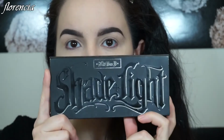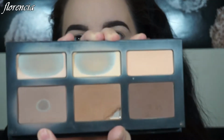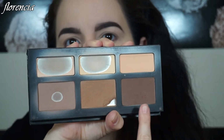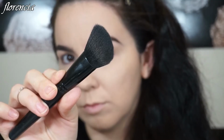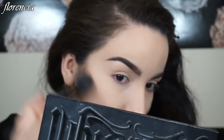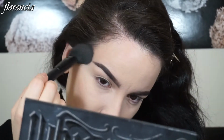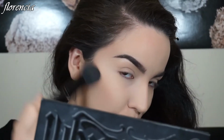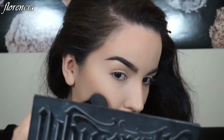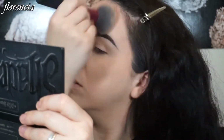With my Shade and Light palette, I'm just gonna bronze up the face, do some contouring. I like to use the first and third shades with an angled brush. That's from e.l.f., I believe. And I just take it up to my temples, forehead, and below my cheekbones. I usually put it higher than my own cheekbones to give me that effect of super high cheekbones. And then I am blending it all the way with my Real Techniques brush.